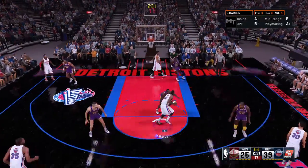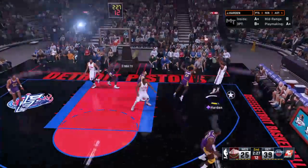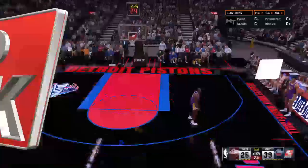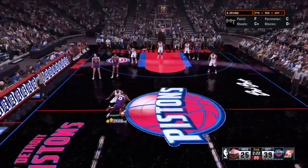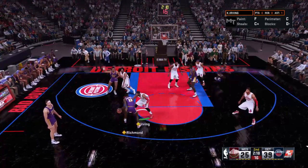Harden up top. He's covered by Richmond. Outside for Curry. Here's Harden. And there's the call on Durant. That is his first foul of the game. You know, right call. Gave the officials no choice there. I mean, they've got to make that call over the back. Yeah, he went chest first into the man in front of him. My goodness, I'm not an official, and I could have gotten that one right.